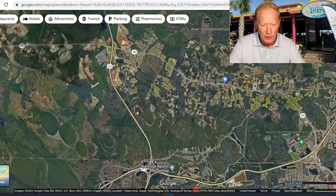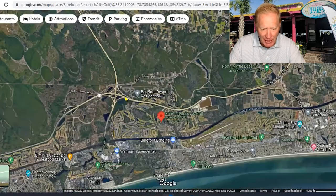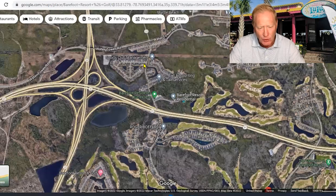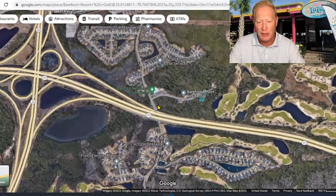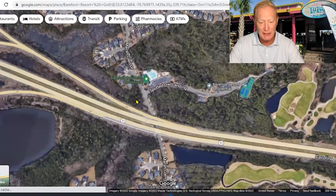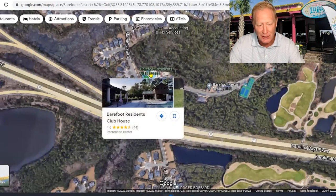Highway 22 is going to take you further west into Conway and into Aynor with easy access to the interstate. Okay, let's bring ourselves back into the community, back from Water Tower Road as we make our way through Marsh Glen Drive. If having that beach cabana wasn't enough for you, if you get tired of the resort swimming pool, well, as a resident here in Barefoot Resort and Golf, you also have the Residence Clubhouse.